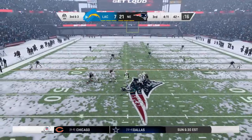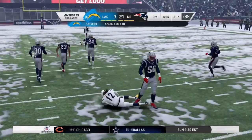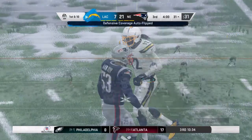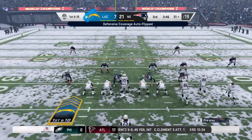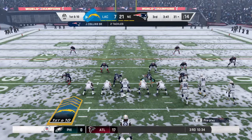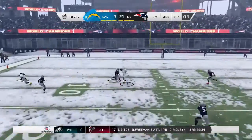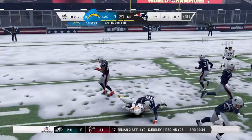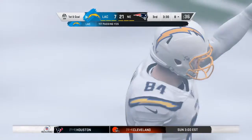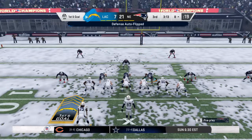Throwing Rivers. Gets it to Benjamin. It's caught. And he's got another first down as the tackle's going to be made at the Patriots' 31-yard line. Line of scrimmage, the 31 now on 1st and 10. Play action now. Rivers. And this is caught at the 8. And he's brought down, but not before he reaches the 8-yard line. That one goes for 24 yards.